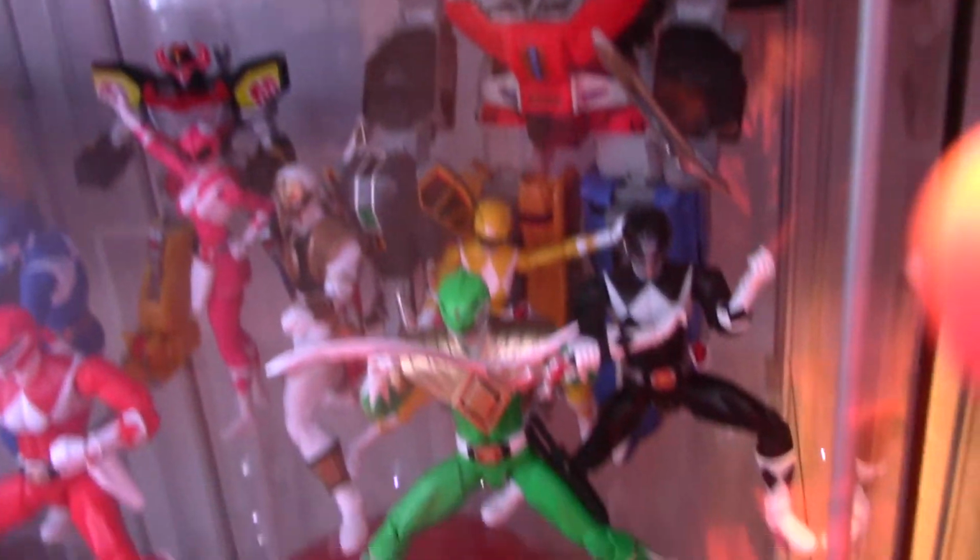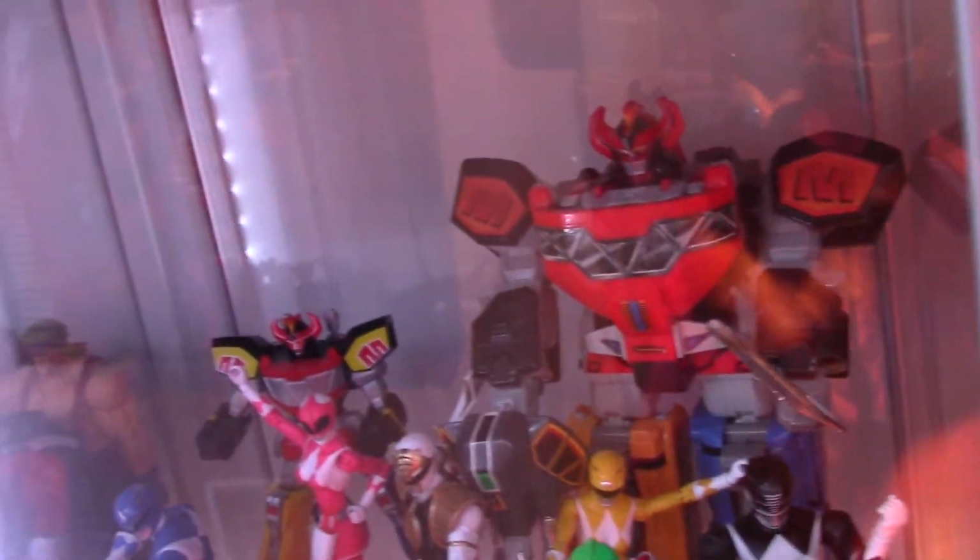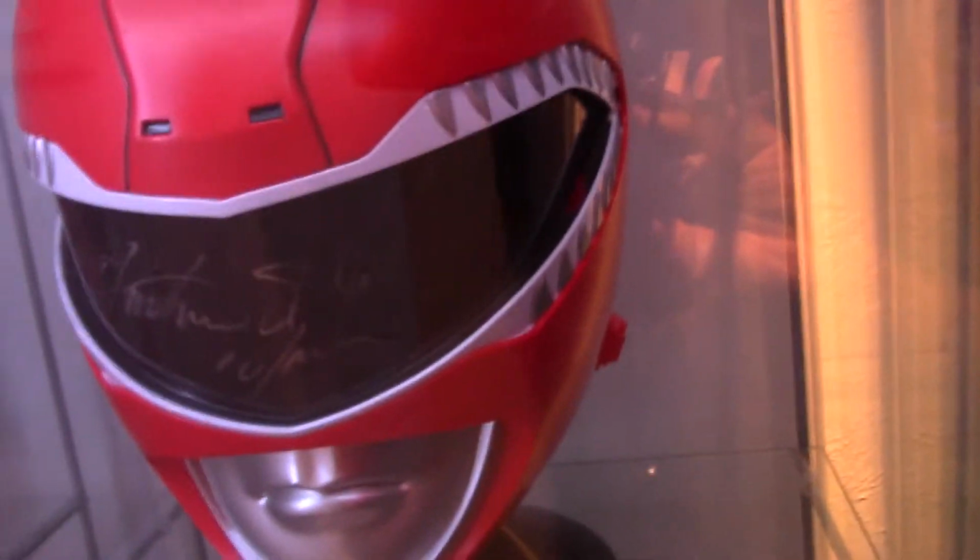Coming up, we're on to the next one. Power Rangers, Mighty Morphin Power Rangers in my show. I'm a 90s kid. What 90s kid does not love Mighty Morphin Power Rangers? Obviously, me. Got this helmet. Actually had Austin St. John, the original Red Ranger, sign it.